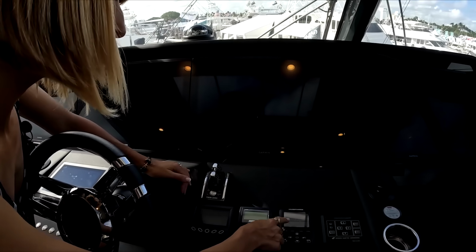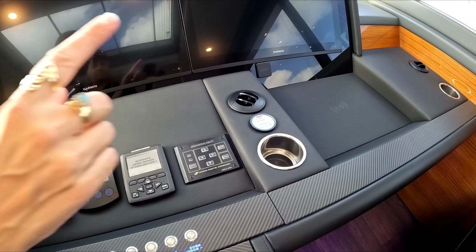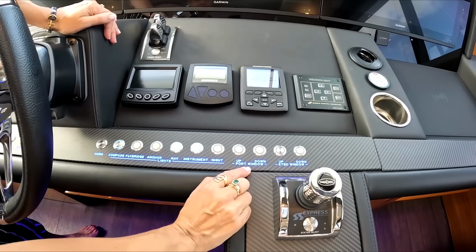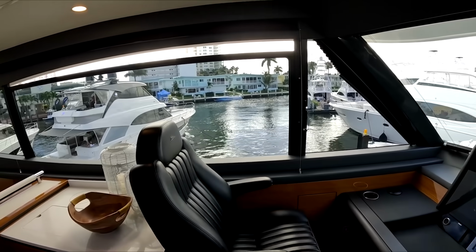All right, so we've got our zero-speed stabilizer. Okay, then we have a searchlight control here, fire suppression system, cup holders. These are all our light controls here. And this is super cool. Okay, so we're gonna now look at the port window. Boom!